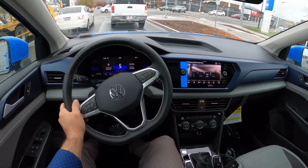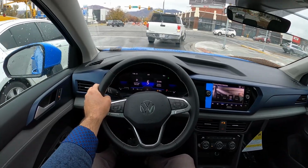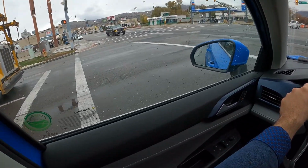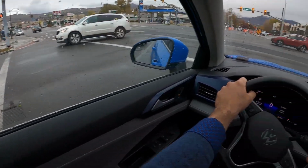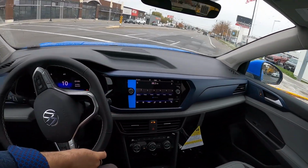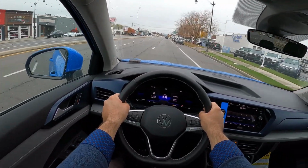Drive mode's interesting, where you have the twist or the push depending on what setting you're in. Ooh, that definitely, it's almost like I put a pedal commander on it. When you put it in sport mode, it definitely punches quite a bit more. That is fascinating. But yeah, let's get acceleration here. Yeah, good torque.